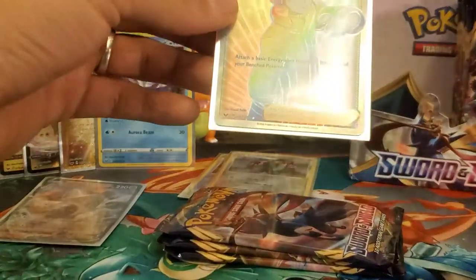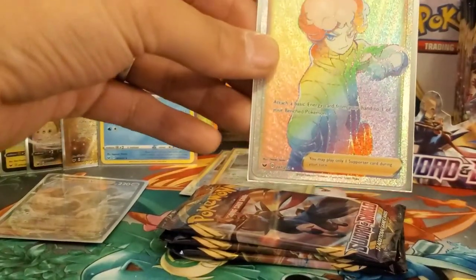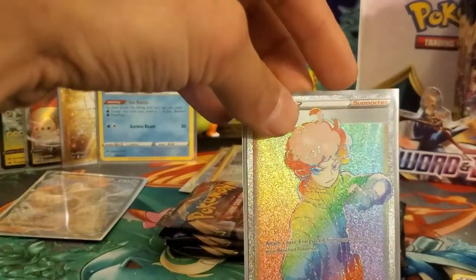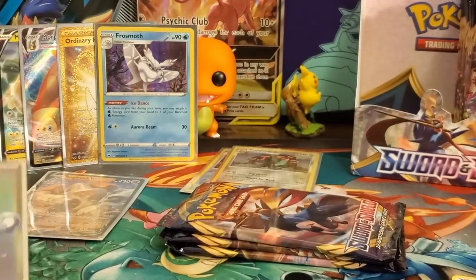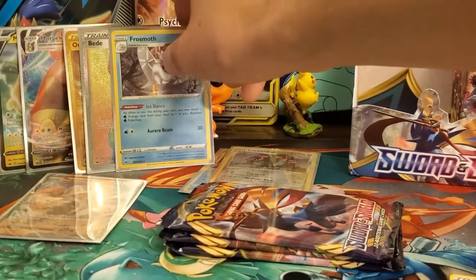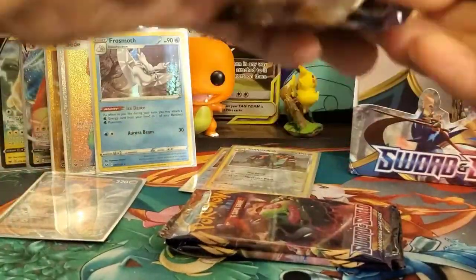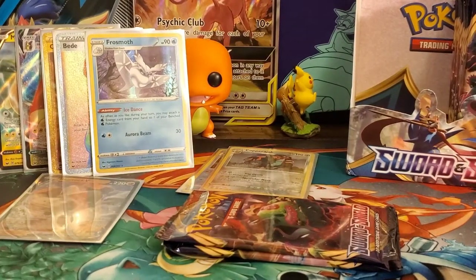Dang. I might just have to maybe sell this one on eBay or something, or don't. Now, hopefully, I guess this is a rainbow rare for the box, man. I was hoping to get a rainbow rare or hyper rare, not trainer, but a hyper rare Pokemon like the Morpeko or the Lapras would have been cool, but yeah.